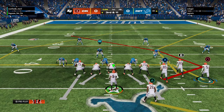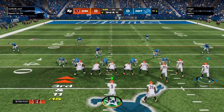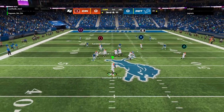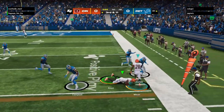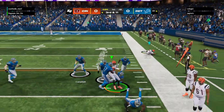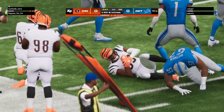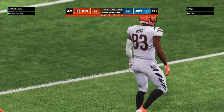Eighth play of this opening drive coming up. This is third down. Here's Burrow. Now a diving effort, right sideline. He's got it. And boy, he is very close to a first down, but from where they're spotting that football, he's going to be a foot or so short.